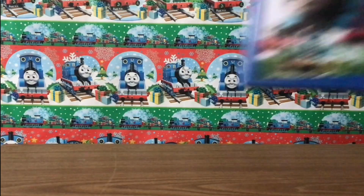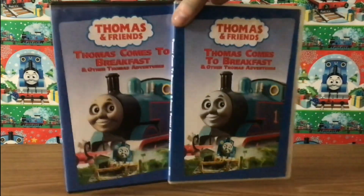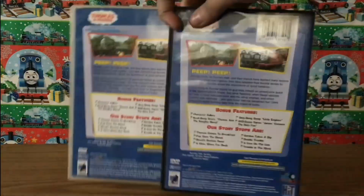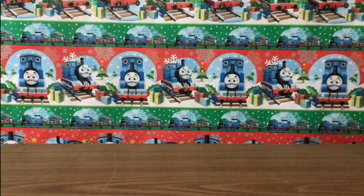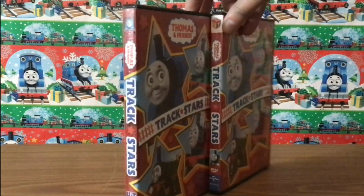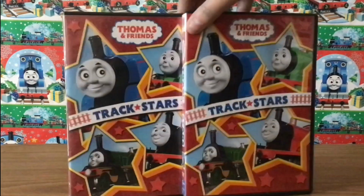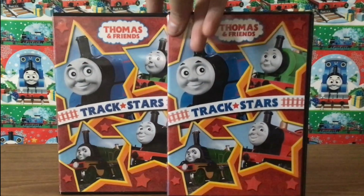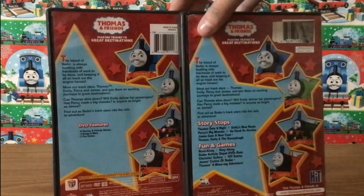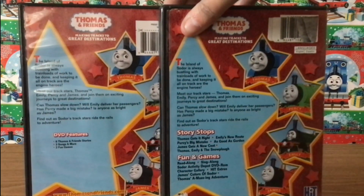And then we have 2 DVDs of Thomas Comes to Breakfast. One's a skinny case. One on the left is an Anchor Bay print. There we go. I'll show you guys the backs. Once again, 2 DVDs. We have Track Stars. One of them is the Hit Entertainment, and then the other one is a Universal print. Again, I don't particularly care for this release, because, like I said, it's mediocre. And if you look at how different that is, I actually didn't even notice that.